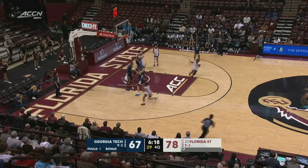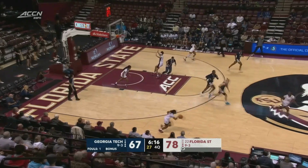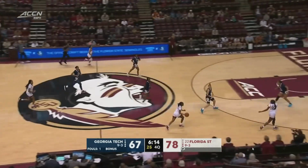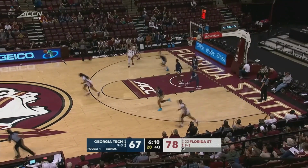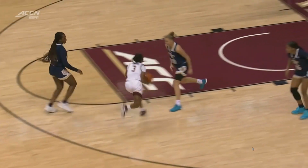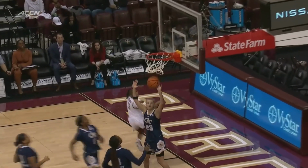Houston Knight to line that one up. It was in and out. Florida State clears the board with Alexis Tucker. That's a big rebound for Alexis Tucker, going high to grab that one. And then Amaria Gordon with the circus shot. Georgia Tech has seen enough. Take another look at that play.